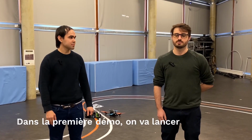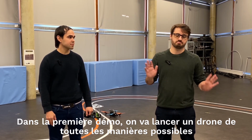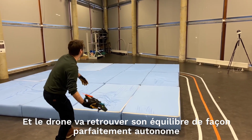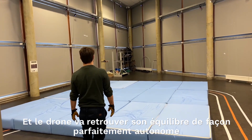Well, the first demo is called the tossing demo. It's where we throw a drone in any way that we want, and then the drone is responsible for recovering itself. So we just throw it and it will by itself right itself in the air and then be stable.